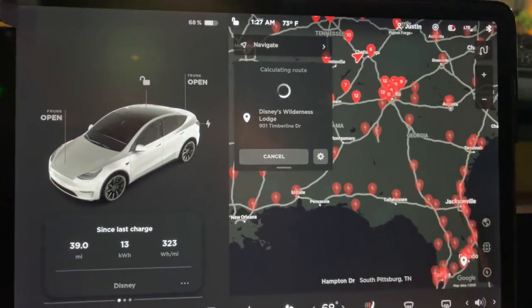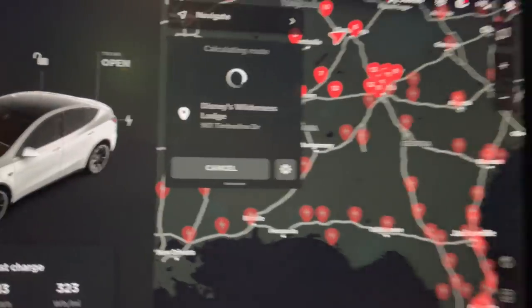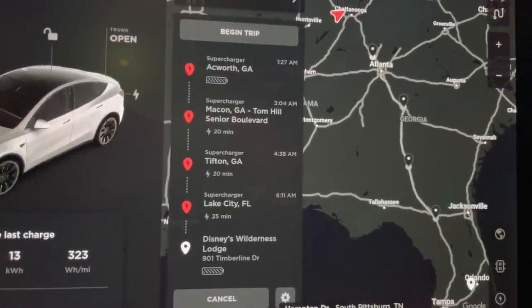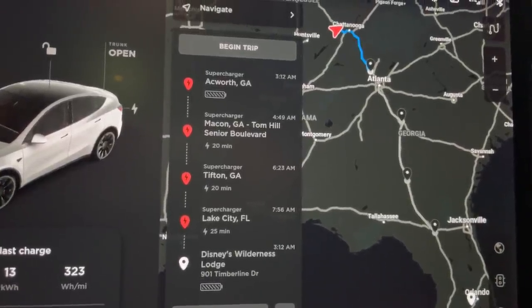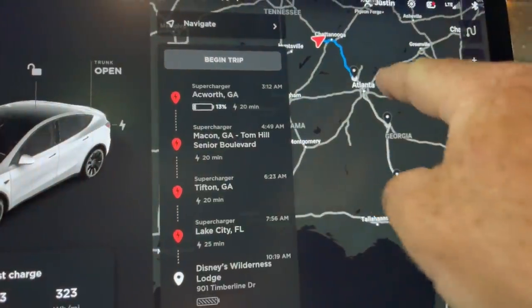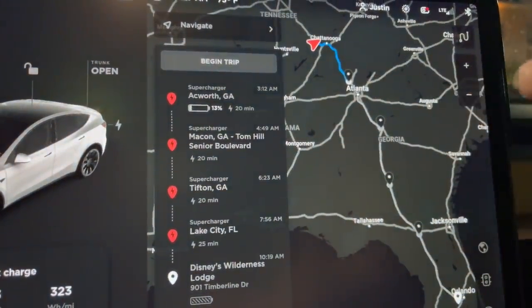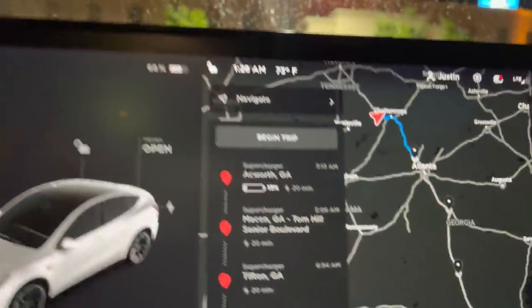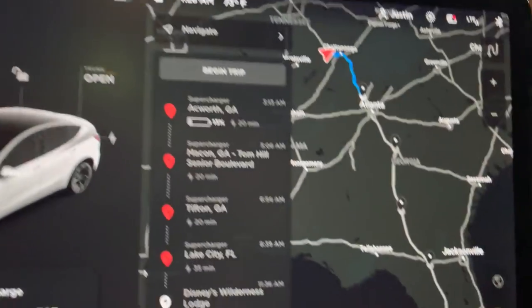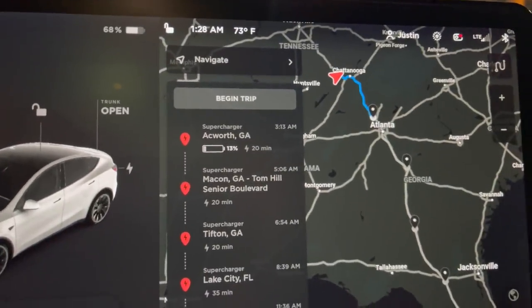So in the morning, here's what we've got left. We've got the Acworth charger is still the next stop to charge. We should arrive there at 13%. Hopefully we won't lose too much tonight. I can't imagine we'll lose 1%. So 68%, we should arrive there at 13%.